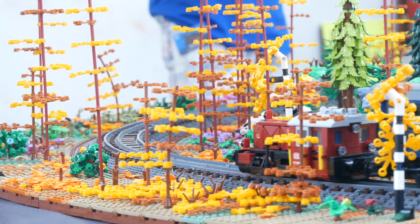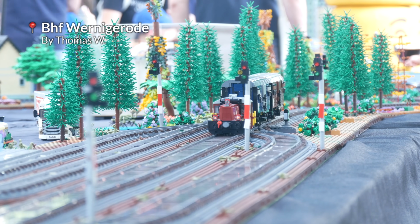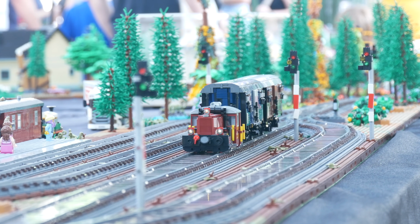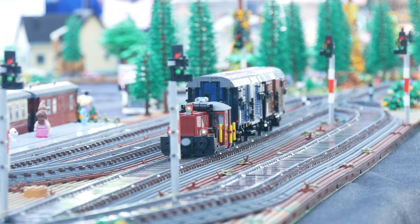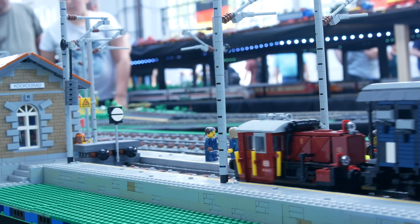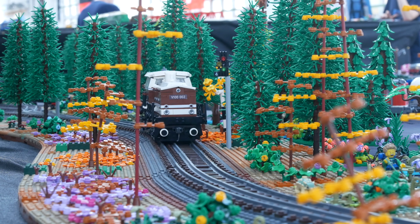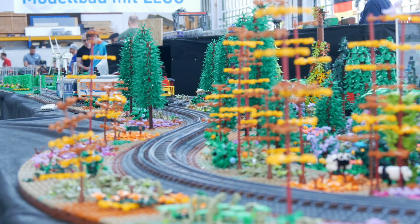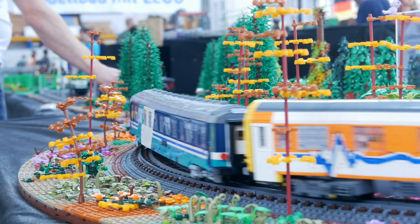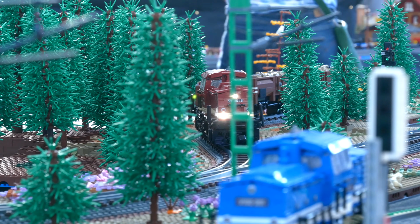Part of this section is dual gauge, with the narrow gauge line sharing the tracks with the branch line from Donát station, until the two tracks diverge again at the Wernigerode yard. A narrow gauge train from Epfingen is waiting to enter the dual gauge section, but two standard gauge trains heading towards Donát are given priority. Once they've both cleared the section, the narrow gauge train proceeds towards Wernigerode.